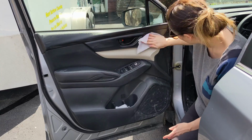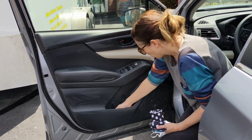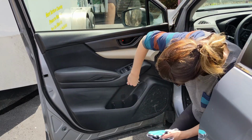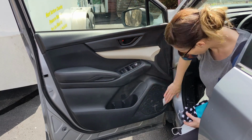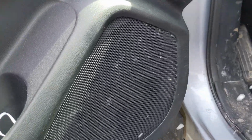So now I am going around to each door and just wiping them down again with some more Armor All wipes. So going into the cup holders in the door and where the handle is and just around the buttons and stuff and just doing a quick clean. And then what I'm doing is I'm actually spraying some soapy water onto the speakers.